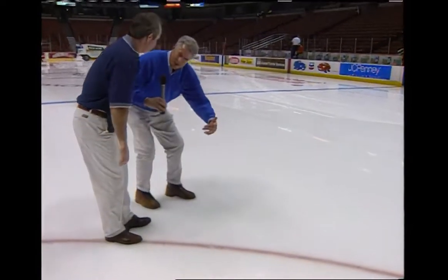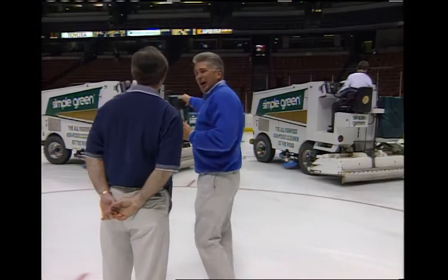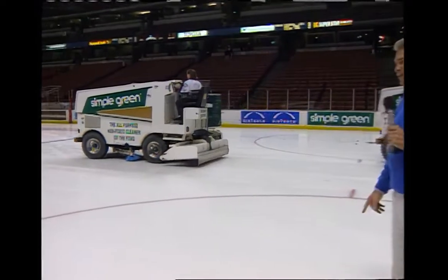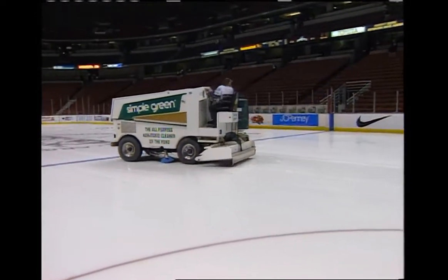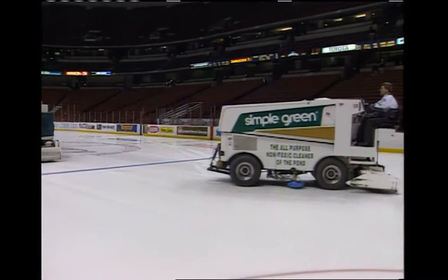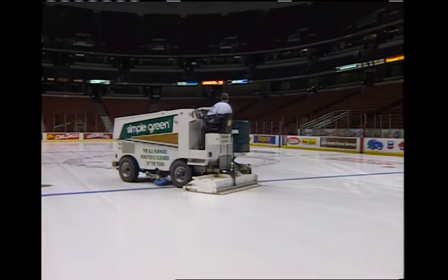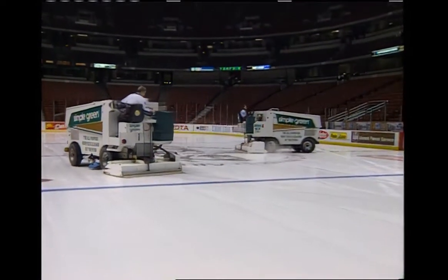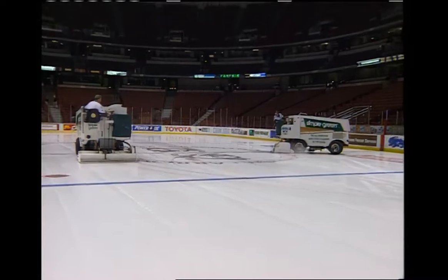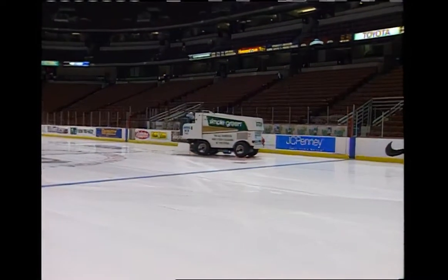So you're scraping off the old. It was a pretty simple idea, wasn't it? Yeah, it was. And it works. There they go. This is part of the history of not only Southern California, but of ice hockey and ice rinks all over the world. The good old Zamboni ice machines, invented here in Southern California back in 1949 and still going strong.